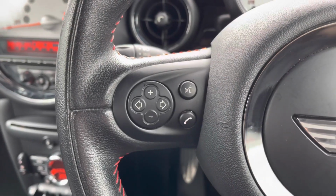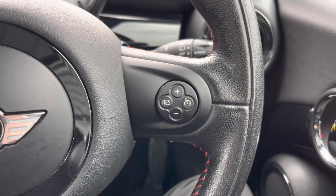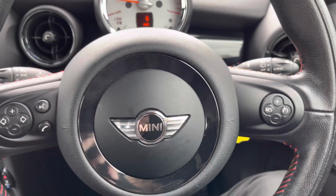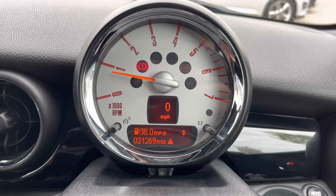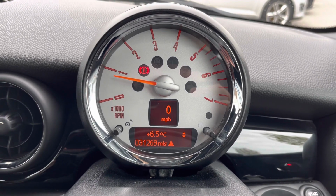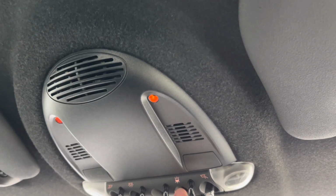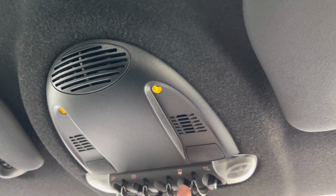On the steering wheel here you have controls for adjusting the radio as well as your cruise control to the right. Here at the top of the dashboard you also have your speedometer as well as your rev counter and your trip display where you can access different trip information. At the top you'll find your lighting. You also have ambient lighting throughout the interior.